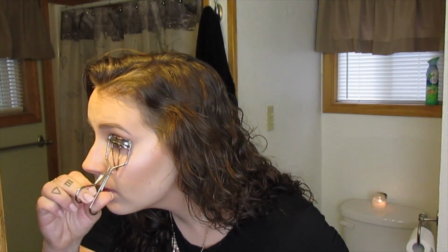So first thing I'm going to do is curl them. One trick that I saw that I try to use, I don't know if it necessarily works or not, is to put this whole thing in my mouth and blow some hot air on it and give it some warmth before I curl my lashes, so don't judge me. Okay, so lashes are curled. So like I said, I'm using the Wet n Wild Max Volume mascara first.